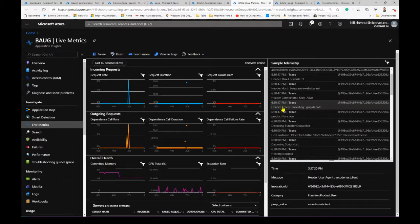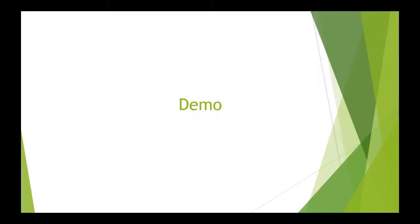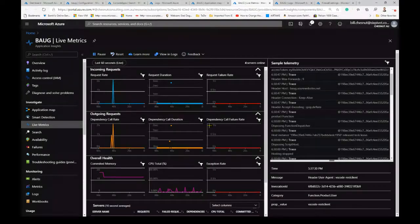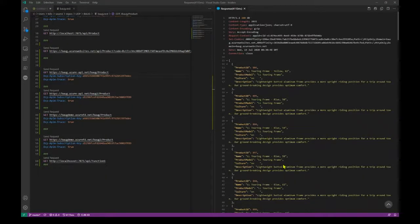I've got a piece of code inside the product function that is going through and listing all the headers that are in there. And so I'm able to see all those headers, what's being put out there. And then I've gone off and got an access token. And then basically I finished my call, and the call comes back with the products.